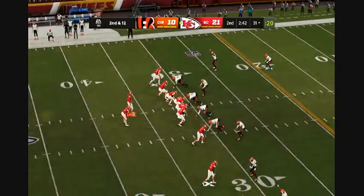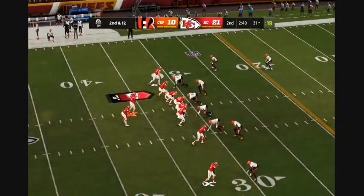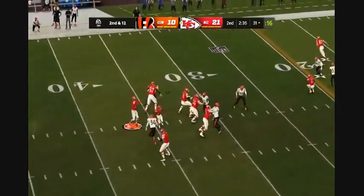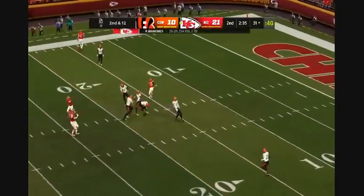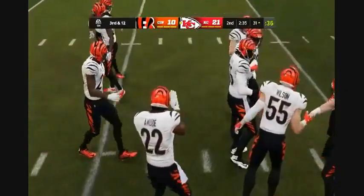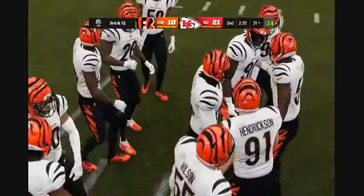A rare misstep on that last play because the drive has been strong, but now it's 2nd and 12. They go play fake. Mahomes. And this one incomplete. Too much contact to hold on to that one, and it's 3rd down. Nice play there to force the incompletion.